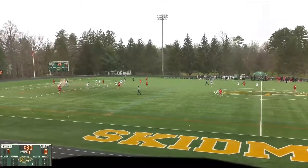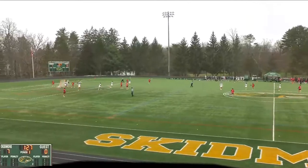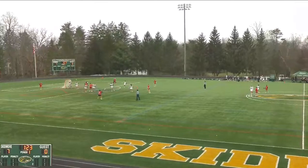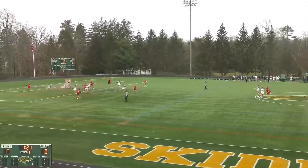Field's wet, though. I don't know if the camera's picking it up, but it is drizzling out there. Happy to be inside a nice box with a roof.